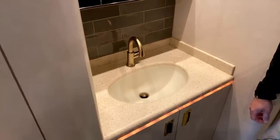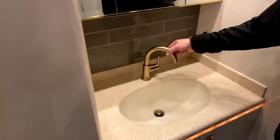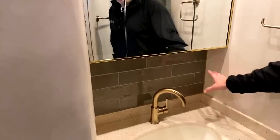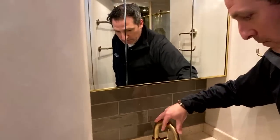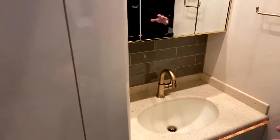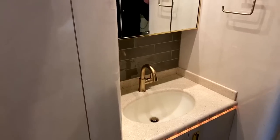There's that backsplash again. Look how it modernizes along with this new fixture here in the sink. Look how just these 2 elements modernize this entire sink area.